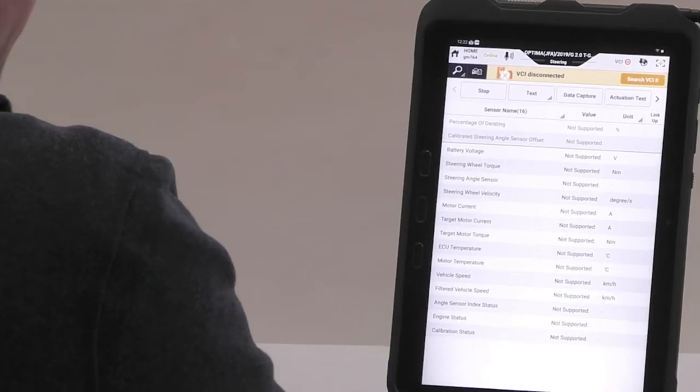Now, I can still talk about adaptation. So if we could take this screen here on the iPad, and I'm not getting live data in because it's not connecting with the vehicle.